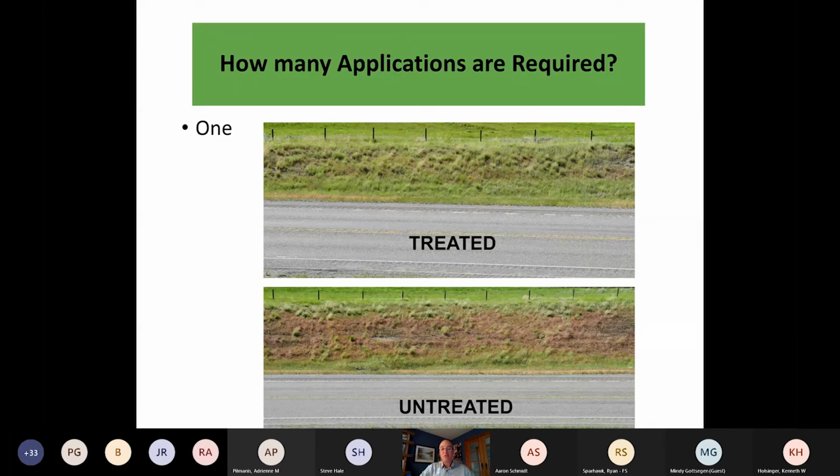The photo pair shown here, this is a highway road cut in Montana. It was treated, I believe, in fall of 2016. So I'm through 4 growing seasons. This summer will be the 5th growing season, and it has less than 10% cheatgrass cover. You can see the untreated. This photo was from the 3rd growing season, and I show it because that year the cheatgrass turned bright red. So it made for a really nice comparison of the green perennials versus the red cheatgrass.